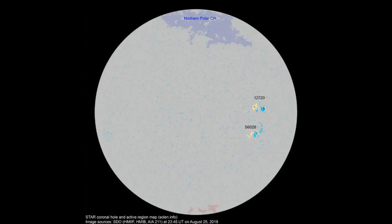Exactly so. Okay. And is there any impact on us, on this planet? But always when you've got big sunspots, it tends to imply that there may be solar flares there. And of course, solar flares are what hurl this wind of subatomic particles towards the Earth and give you things like the aurora borealis.